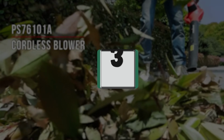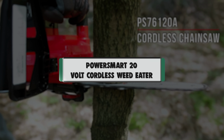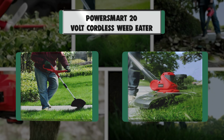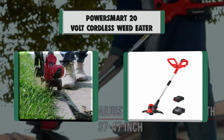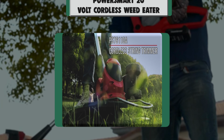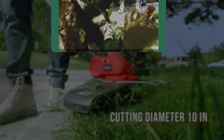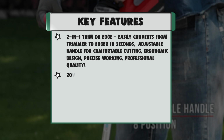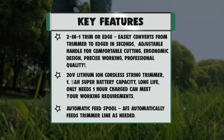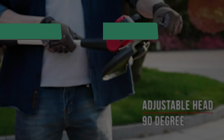Number 3. PowerSmart 20-volt cordless weed eater. Key features: 2-in-1 trimmer edger easily converts from trimmer to edger in seconds. Adjustable handle for comfortable cutting, ergonomic design, precise working, professional quality. 20V lithium-ion cordless string trimmer, 1.5Ah super battery capacity, long life, only needs 1 hour charge, can meet your working requirements. Automatic feed spool AFS automatically feeds trimmer line as needed.